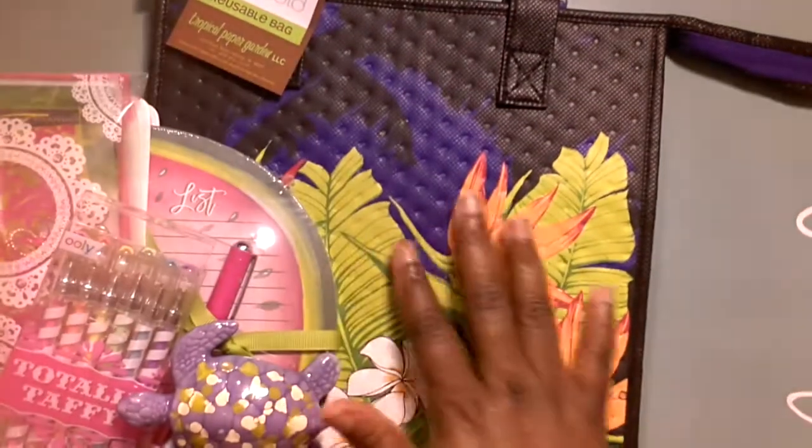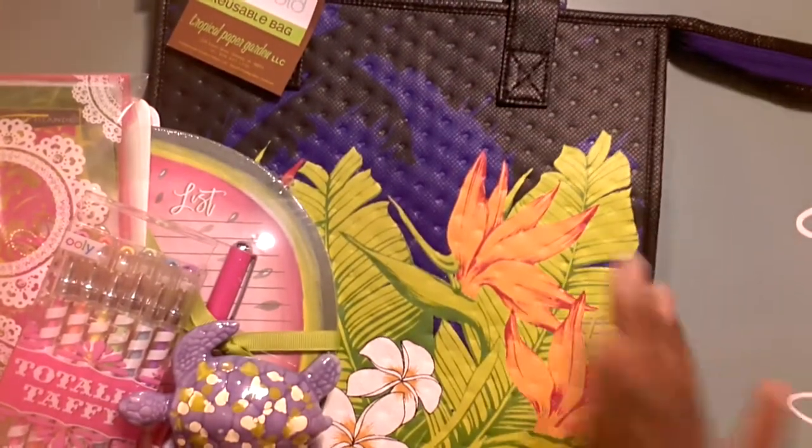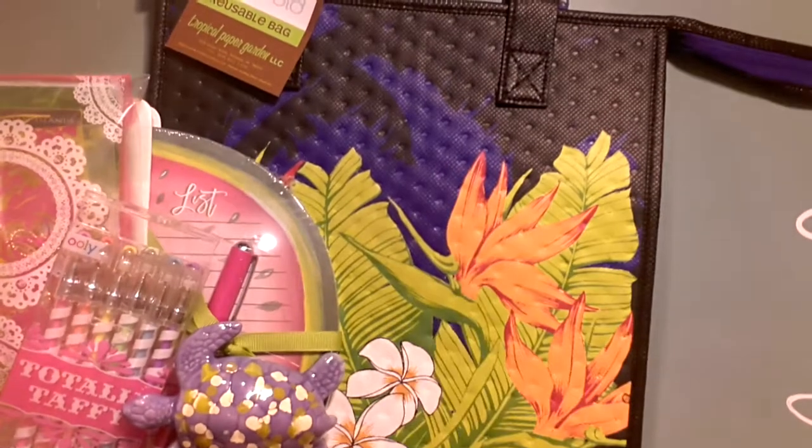Thank you, Ginger, for this lovely, lovely bag. It's going in my car.